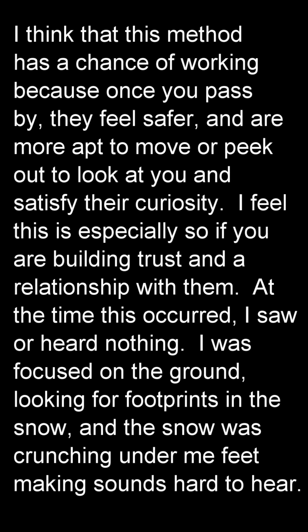I think that this method has a chance of working because once you pass by, they feel safer and are more apt to move or peek out to look at you and satisfy their curiosity. I feel this is especially so if you're building trust in a relationship with them.